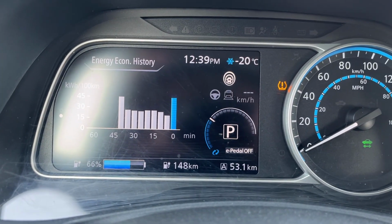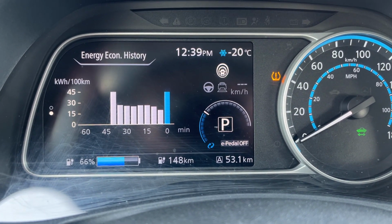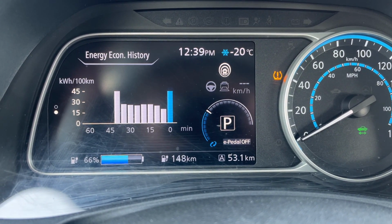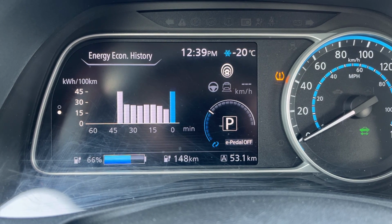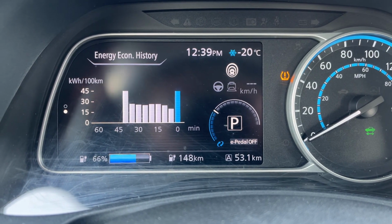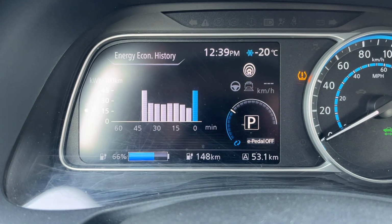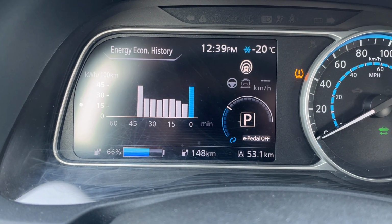So what's going to happen now, I anticipate, is we're going to be going in for an appointment for a couple of hours. And what's going to happen is the car is going to freeze up again. And when we restart it, it's going to have to use this much power again to warm itself up. But I mean, that's how it goes.